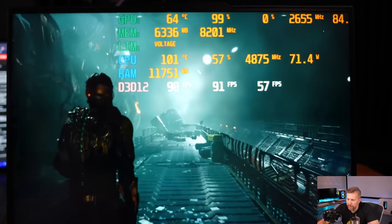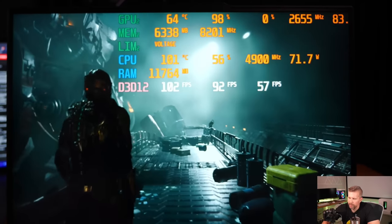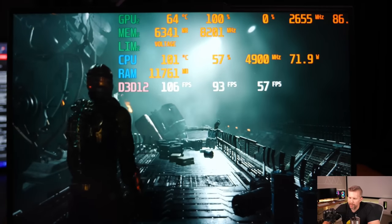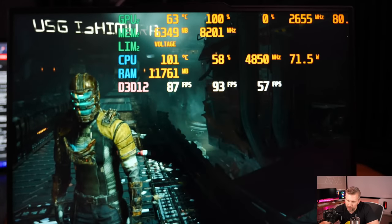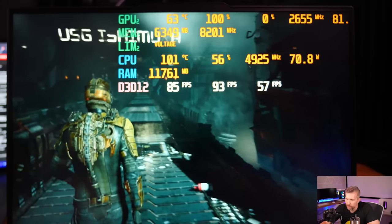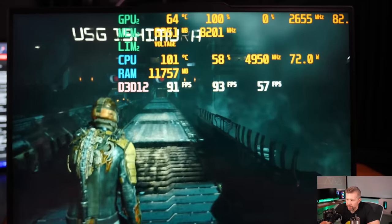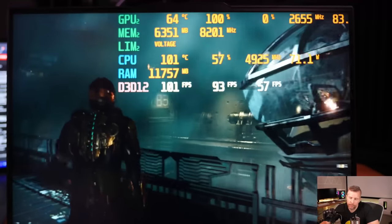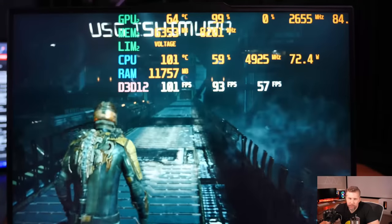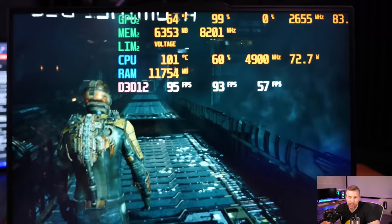Our average FPS right now is hitting 91.57, which is pretty good. I have to actually see how that lines up with some of the others. 101 degrees right now on this Ryzen chip, just riding that thermal throttle. We're just buddying up to it and being like, hello. I like to ride the wave. We're hanging 10. 102, we're dipping our toes in the water.